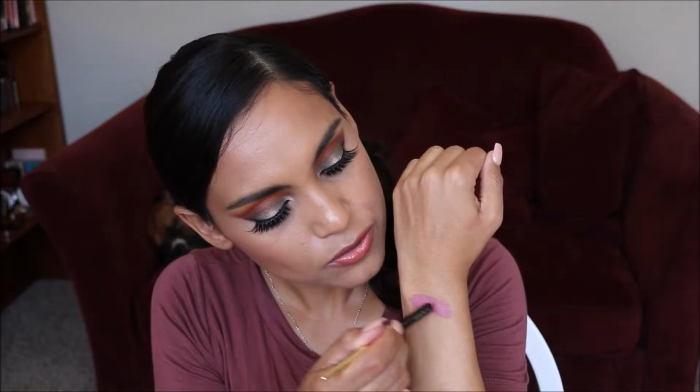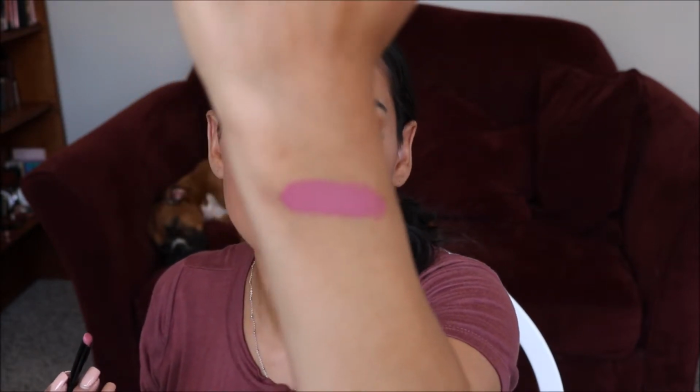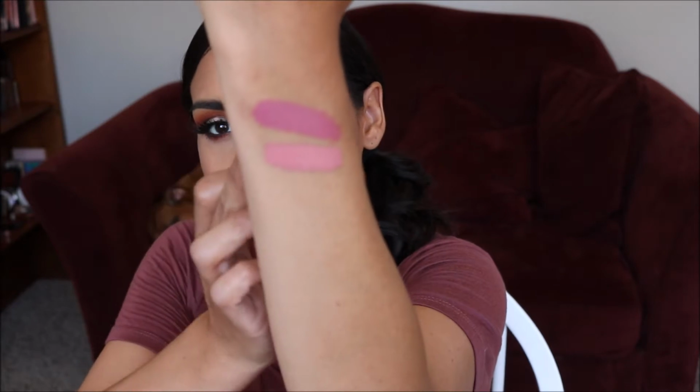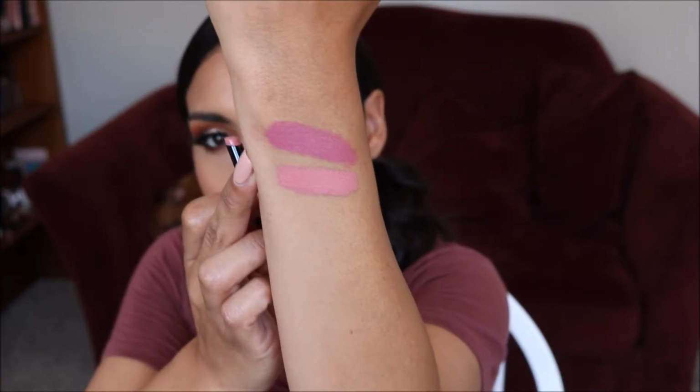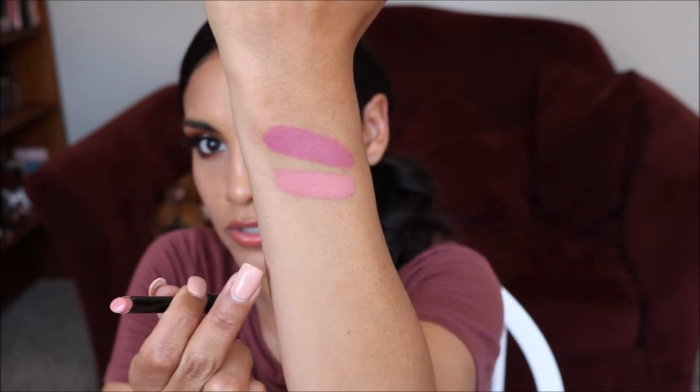The one here is called My One Desire. I used this one once, and the formula is very creamy and feels really nice on the skin. The set comes with 3 lipsticks. The next one is True Love Means. This one's a pinkier tone. The first one is more of a mauve tone. That's My One Desire, and then the second one is True Love Means.